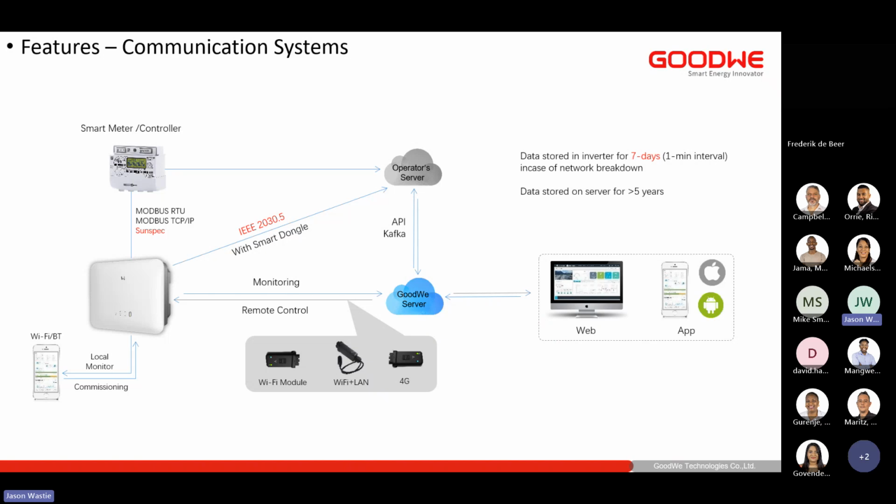The remote control in the bottom will be your remote monitoring. That is to our SEMS portal, and that will be done via the communication modules that you have. So currently with the ESG2 and the ES Unique, the new communication module is a Wi-Fi LAN kit. The Wi-Fi LAN kit is a built-in Wi-Fi dongle with LAN capabilities as well that connects to the inverter.